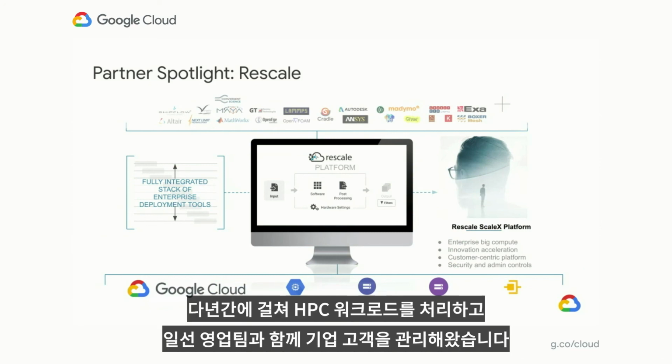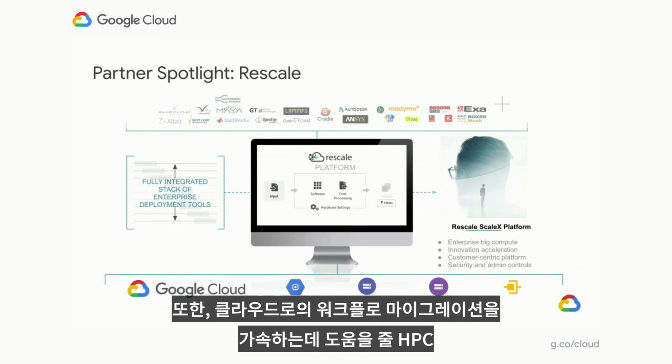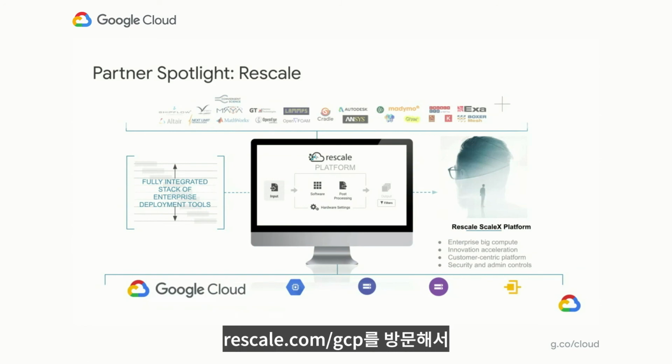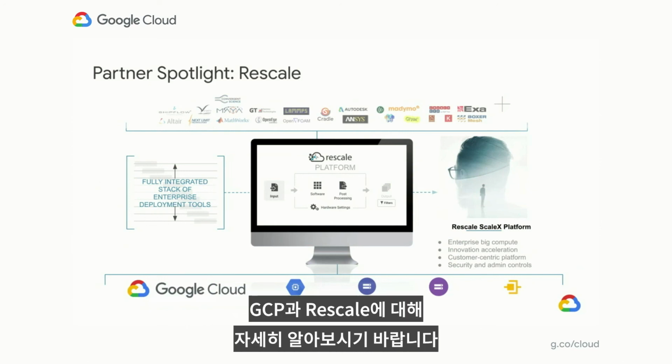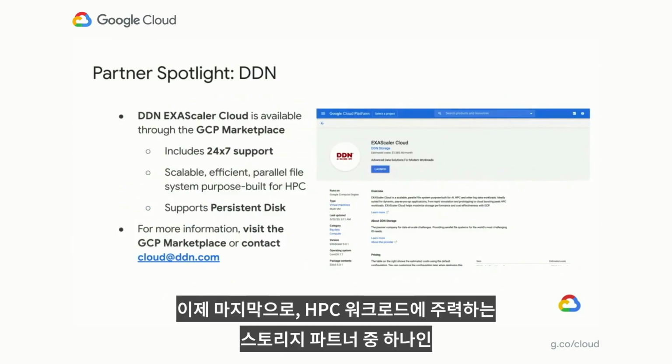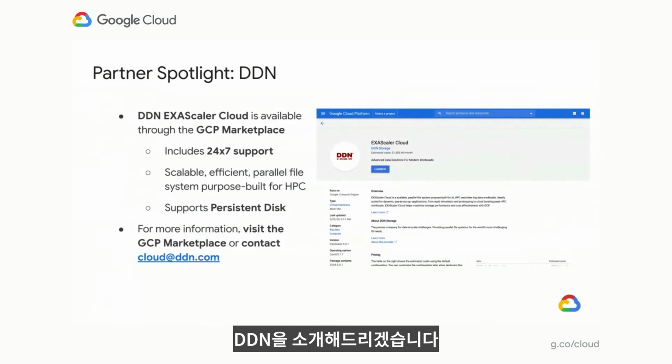Rescale has years of experience partnering with software and hardware providers to pursue HPC workloads and enterprise accounts with its direct sales force. It also has a team of HPC hardware and software experts ready to assist you in accelerating migration of your workflows to the cloud. Again, you can learn more about Rescale on GCP today at rescale.com/GCP.